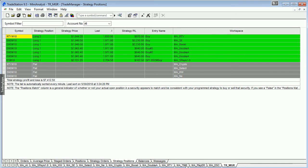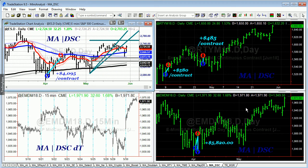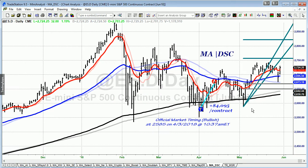Where's it going to go from here? We're going to go back and we're going to look at the daily. So essentially, we've got the mid caps leading. What does that mean?